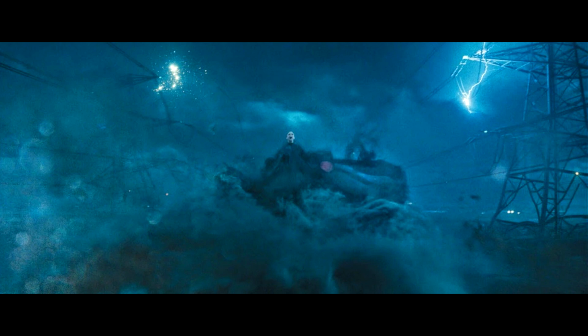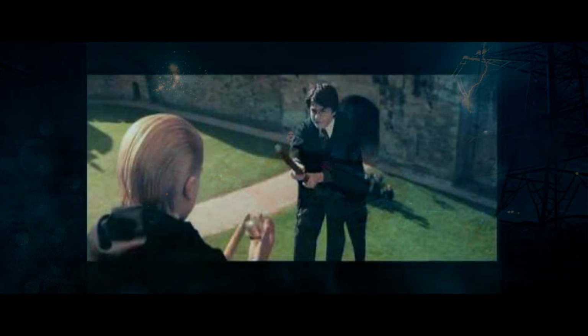And the final one, the Killing Curse. The most malignant spell in wizarding history, the Killing Curse allows users to instantly take the lives of their victims. It's a favorite of You-Know-Who. A wizard so vile is able to cast this unspeakable spell without a second thought.